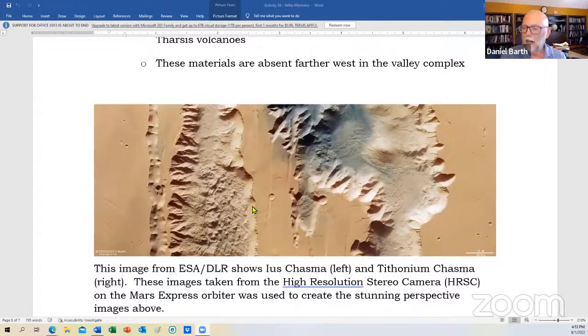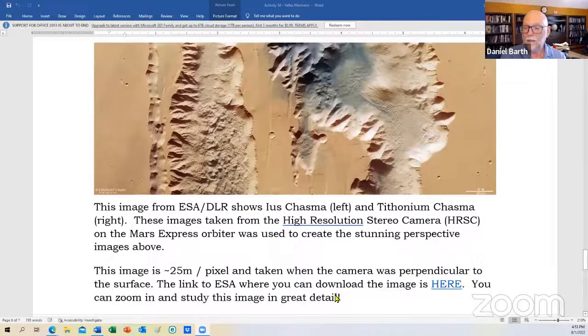But you can see this image, and this again is an ESA DLR image. And it shows Ius chasma and Tithonium chasma, and they're using the High Resolution Stereo Camera. This image in particular is about 25 meters per pixel. And there's a link there in the show notes. You can download the full image. The full image is huge. It's tens of megabytes. And you can put this thing on your computer in full scale, and you won't be able to see the whole thing. You can zoom in, and you could just zoom in and in and in, and you're seeing more and more and more detail. It looks like a CGI, but it's not. It's just amazing camera technology that we have on Mars.